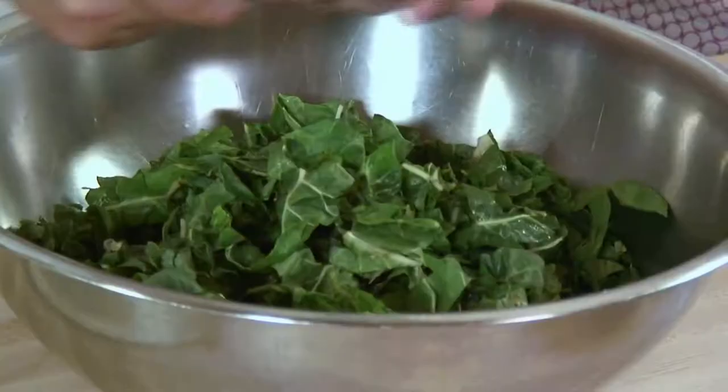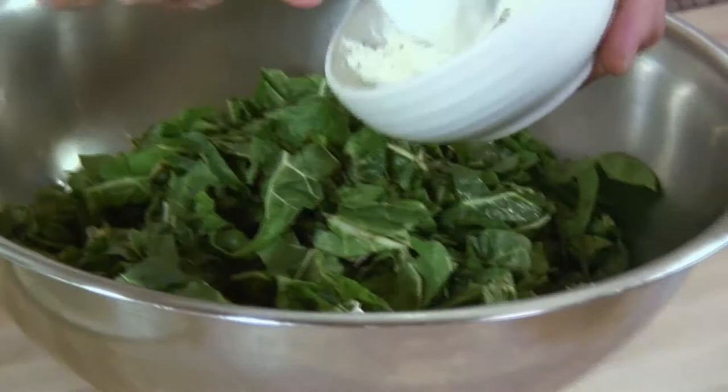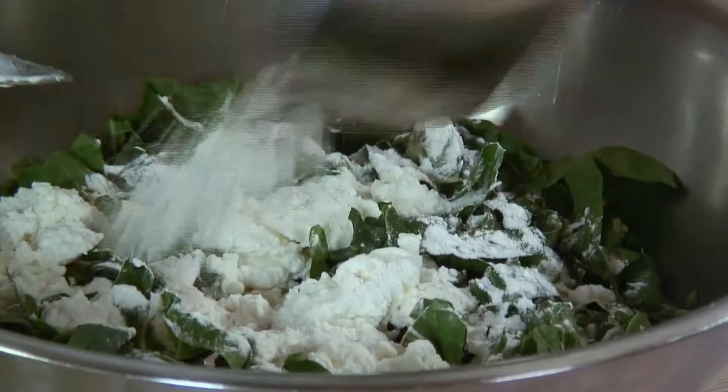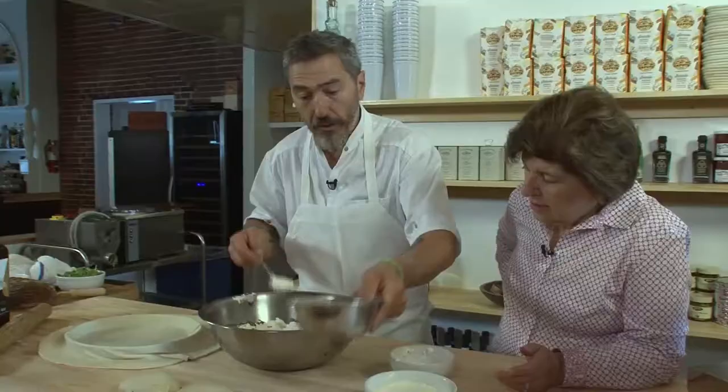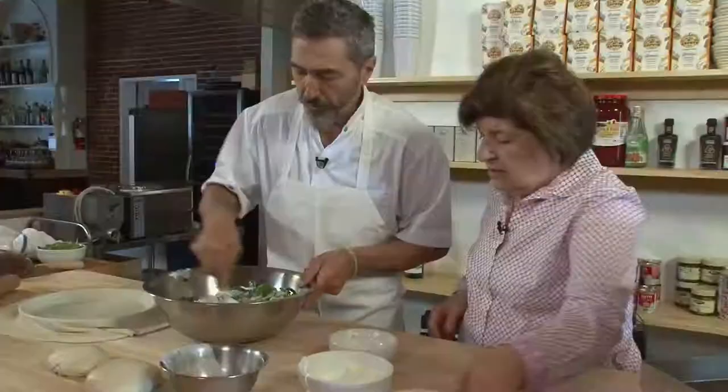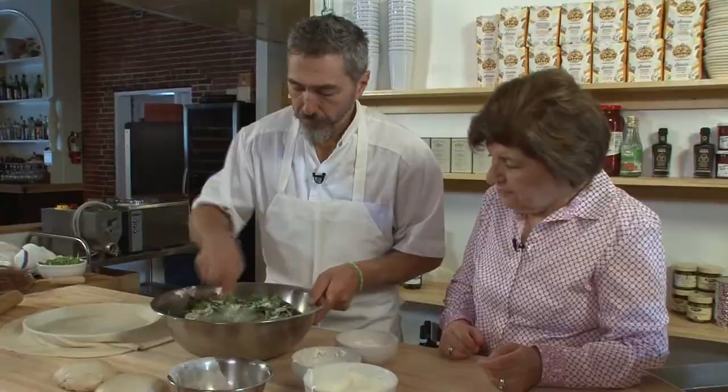I put a little bit of ricotta. And the beauty of this is the chard goes in raw, you don't cook it ahead of time. There is 50 grams of flour here, a little bit of flour, because the chard, when they cook, they make water. And you know, the yogurt. Wow, that's good. And you add salt. Un po' di sale, no? Il sale, sì, sempre.